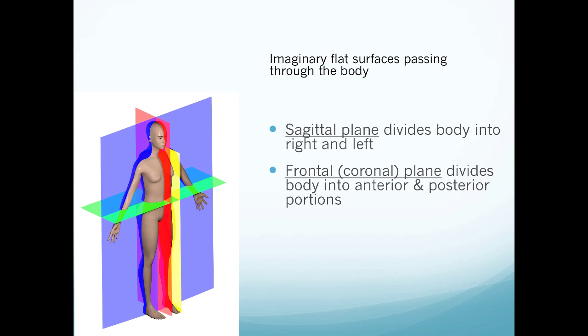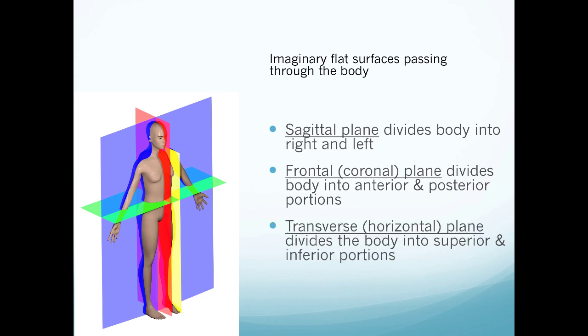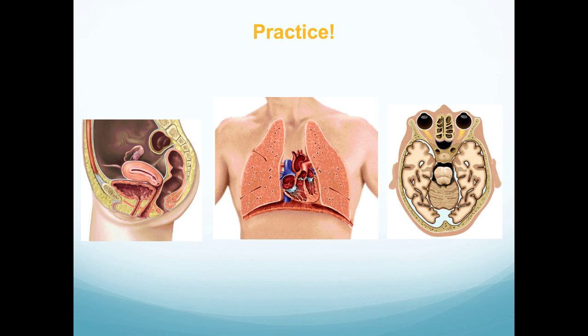Next, we have the frontal or coronal plane, which divides the body into anterior and posterior halves, as you can see represented by the blue line. And last, we have the horizontal or transverse plane, which divides the body into superior and inferior portions. How about a little practice? What planes do we have here?